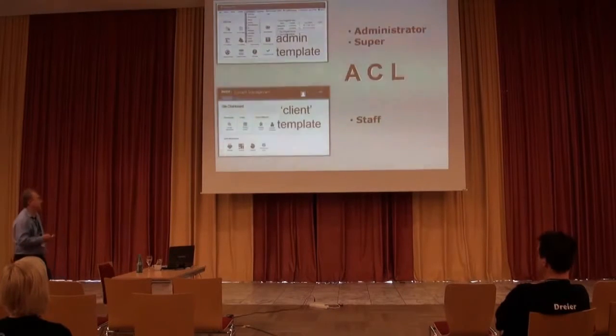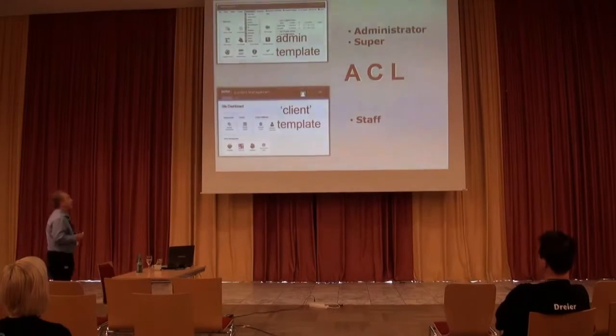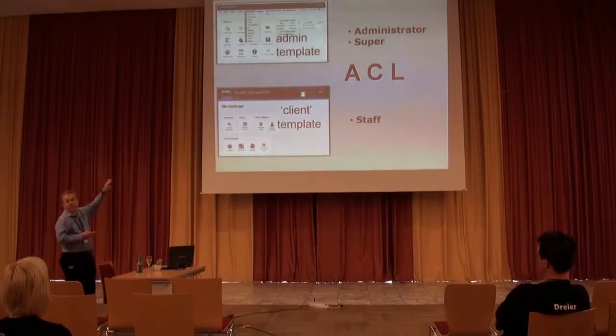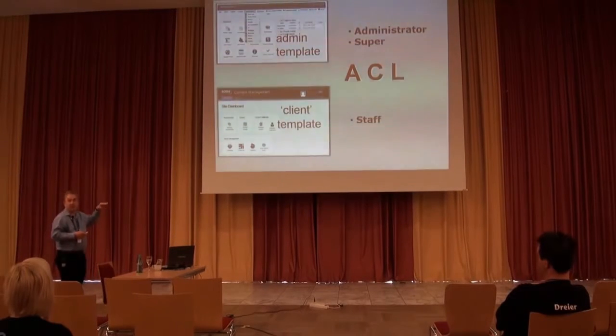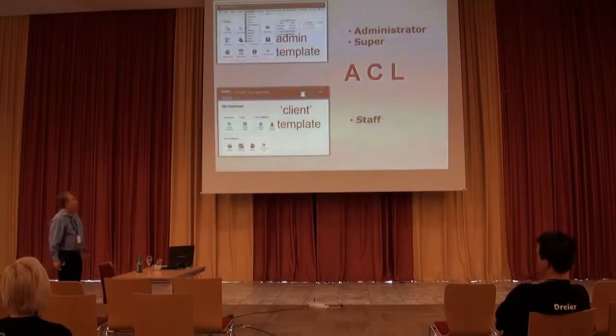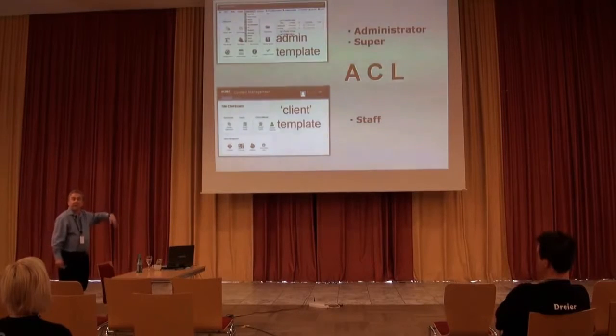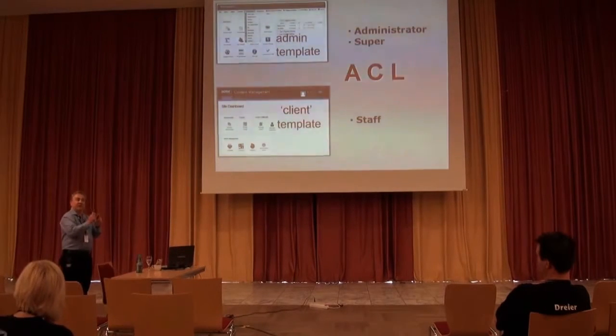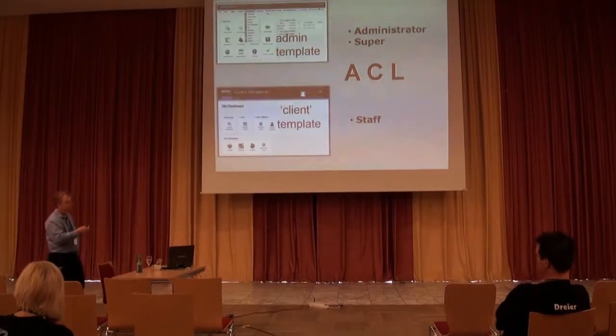So how do we implement this? Well, one way is through the ACL. We go ahead and set up certain user groups and say, if they are administrator or super user, we're going to give them this top screen. If they are staff, which we define some way, maybe it means that they just aren't administrative, then we give them the bottom one. And we can set that up with ACL rules. And in the code, we display certain menu bar items or dashboard items only to administrators if it's administrative and only to staff if it's staff. And so we do that in the code.